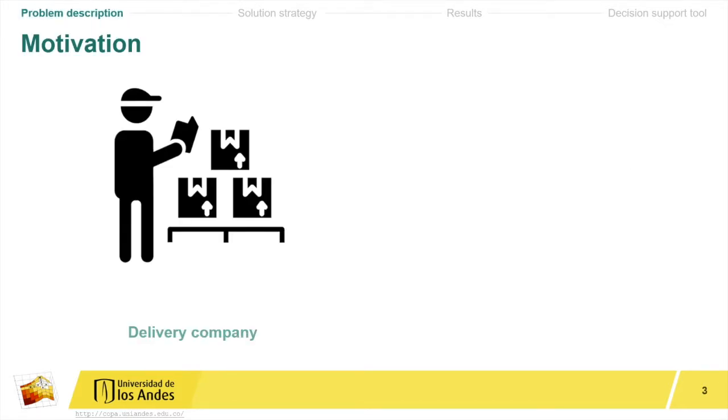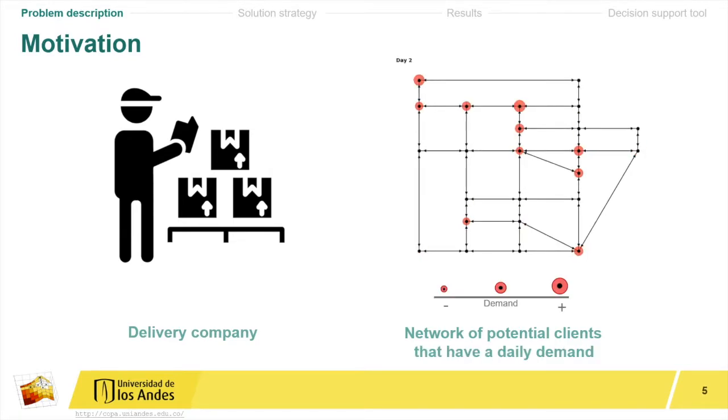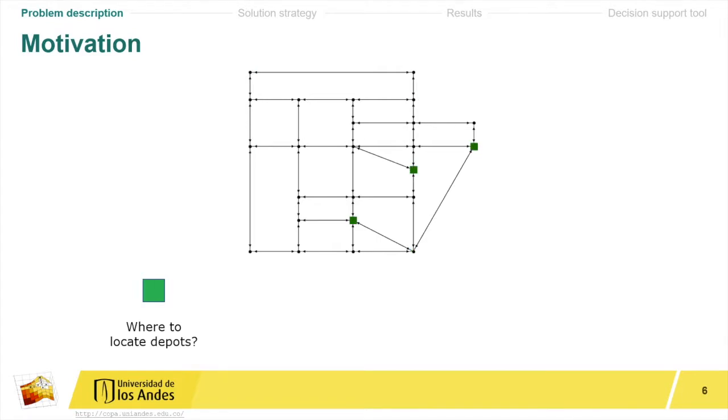Imagine we own a delivery company in which our job is to deliver packages in the following network, where each node is a potential client. Every day, there's a demand at each location that needs to be served. We are currently redesigning our operating system in order to satisfy our clients' demand at minimum cost. The first and most important decision we need to make is where to open a certain amount of depots, from where the packages will be sent to the demand locations each day.